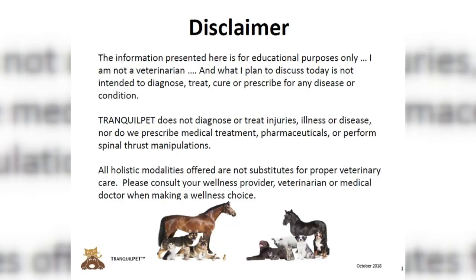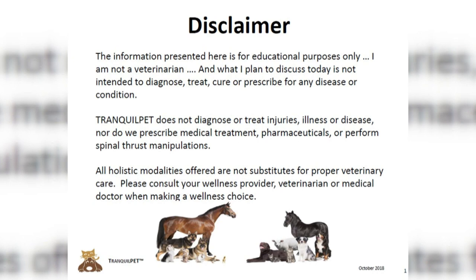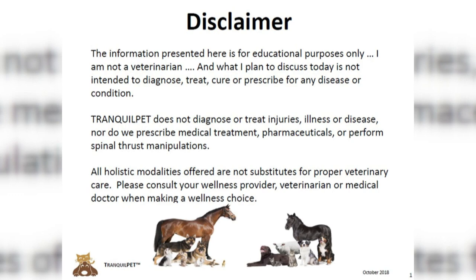I am not a veterinarian. And what I plan to discuss today is not intended to diagnose, treat, cure, or prescribe for any disease or condition. Tranquil Pet, my business, we do not diagnose or treat injuries, illness, or disease, nor do we prescribe a medical treatment. This is a type of holistic care, and you should always temper this with talking to your own veterinarian, your own medical doctor, if you want to apply it to yourself.